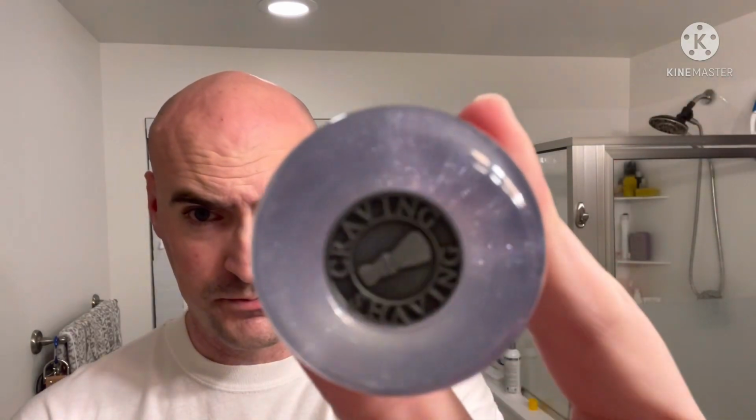The brush this evening is my Craving Shaving Soothsayer. Kind of semi-matches the label, you know, black and white and black and blue-ish, gray, something or other. Has a 26mm knot. Whipped up in the Hendrix Classics and Company stainless steel polish bowl.